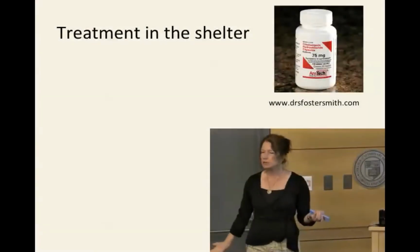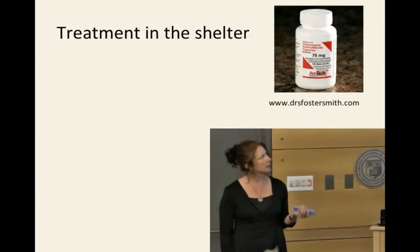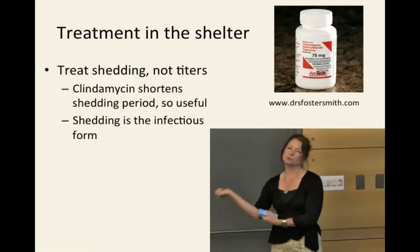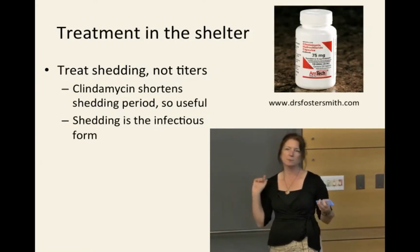So how do we treat it in the shelter? I'm going to talk a little bit about the individual animal here. It does respond to antibiotics. What you are treating is the shedding of the oocysts. You do not want to treat titers. You do not want to treat every cat that comes up positive on a blood test.